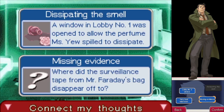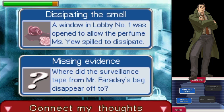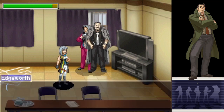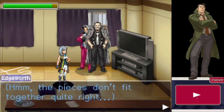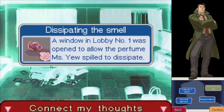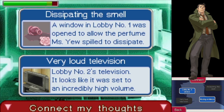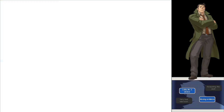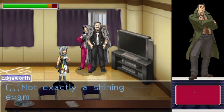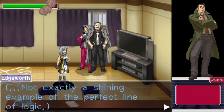So if we go to the... wait. We track the smell? Is that what you're saying? Yeah. Okay, let's try this. No, it's wrong. The pieces don't fit together quite right. Oh, well. Minus 1 point. God damn it. It works. I still stand by this, because these two work in conjunction with each other. Okay, never mind. Minus 1 point. Not exactly shining with the perfect line of logic.